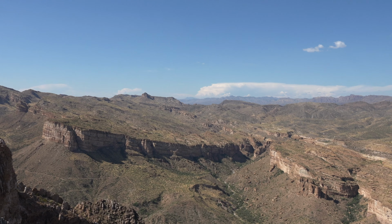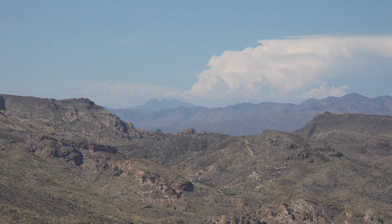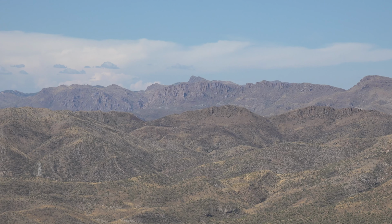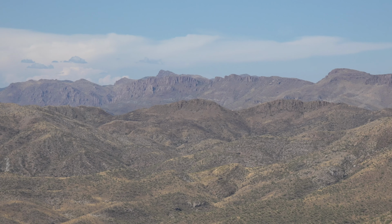And then the 4 peaks here. If it looks like a big thunderstorm or something further north. There's the top of King's Crown Peak. I think we did that 4 years ago, 4.5 years ago, beginning of 2020.